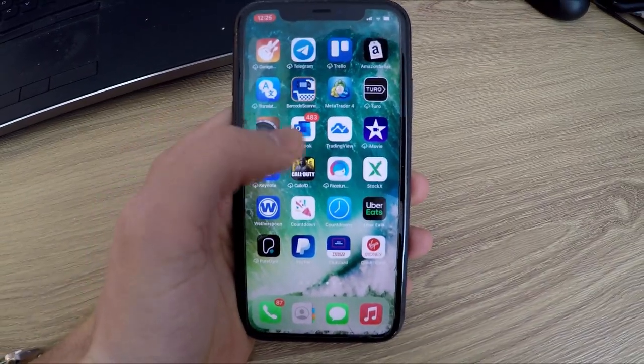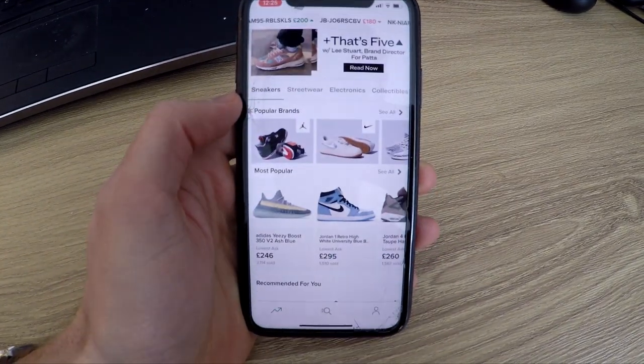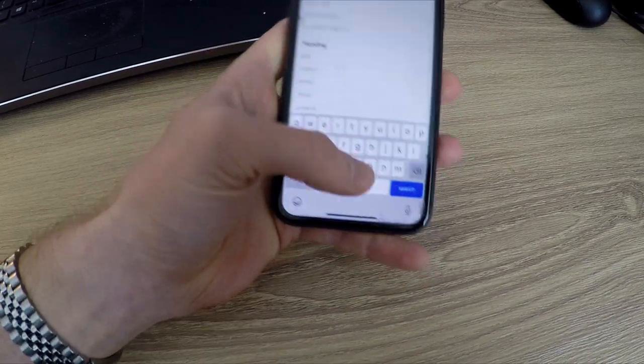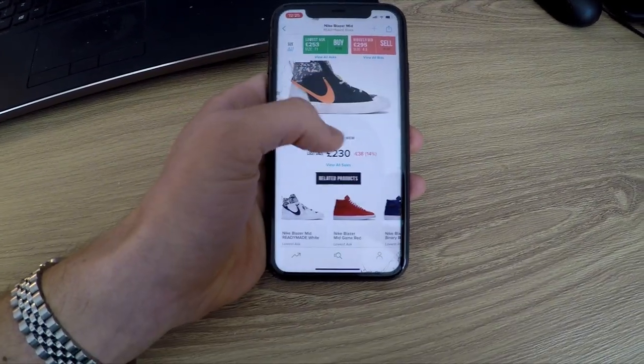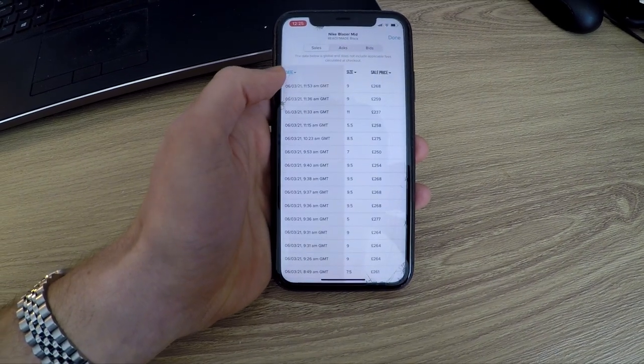So we're gonna resell the shoes now and we're gonna have a look at which platform to use, whether it's Goat, whether it's StockX, which one's gonna give us the highest payout, and we're gonna sell the shoes live. So let's have a look at StockX first. We'll go onto the StockX app. We'll type in ready made. I've got the black ones. So as you can see, the last sale was at 230 quid.